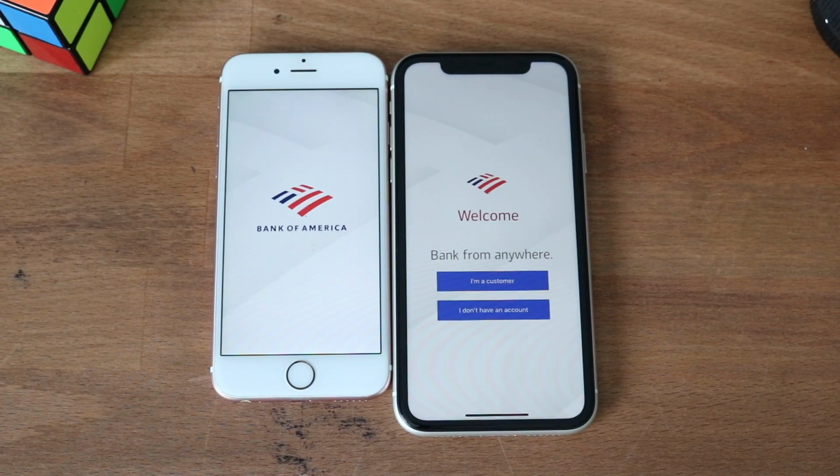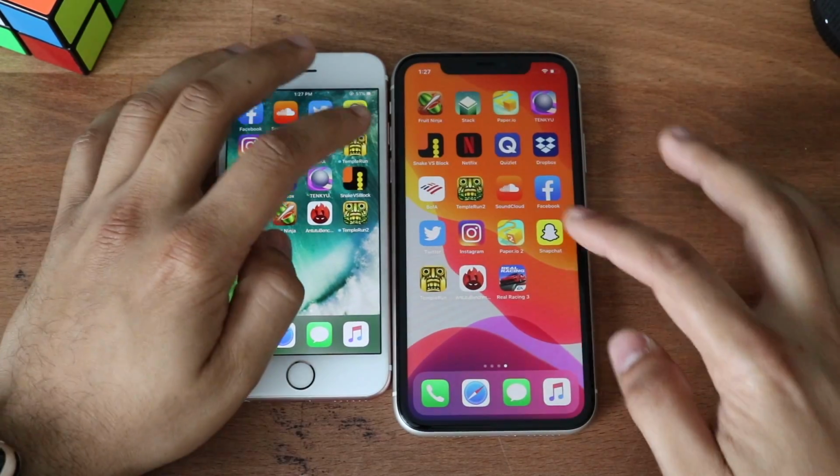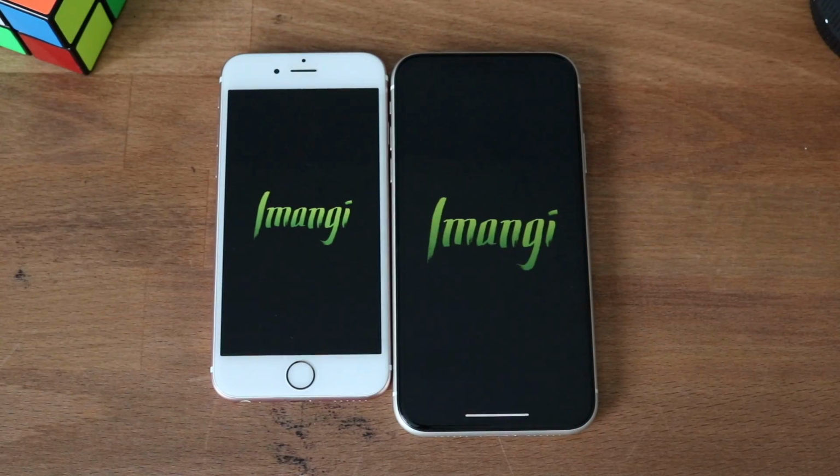And again, look at that, dude. Crazy difference between them. Even for basic apps like this, you can see a huge difference. Temple Run, 3, 2, 1.